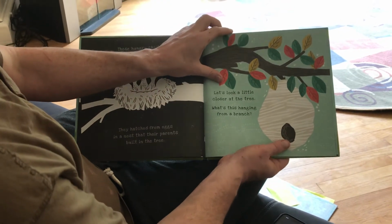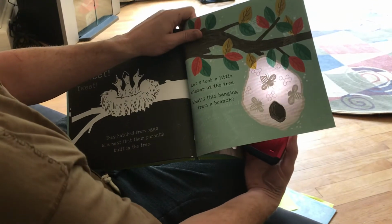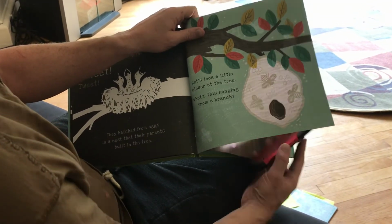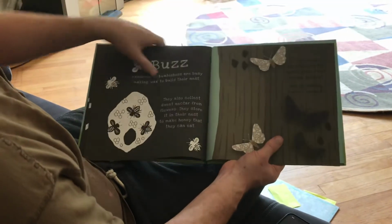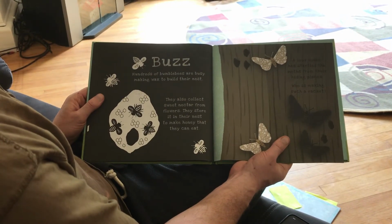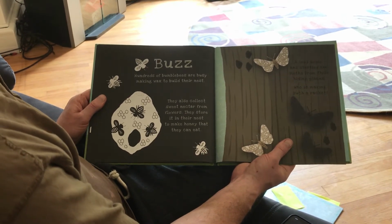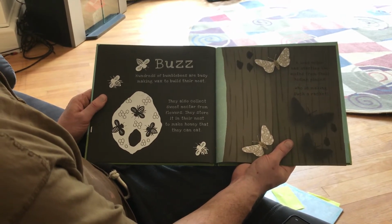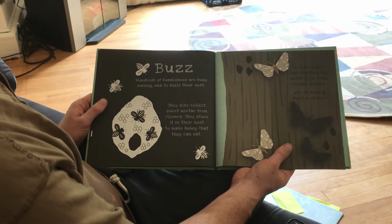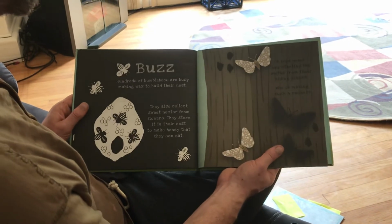What's this hanging from a branch? Buzz! Hundreds of bumblebees are busy making wax to build their nest. They also collect sweet nectar from flowers. They store it in their nest to make honey that they can eat.